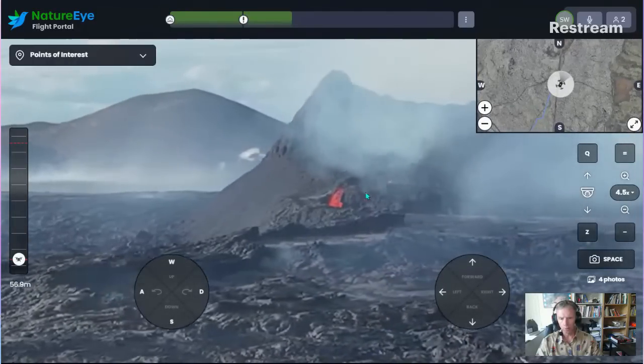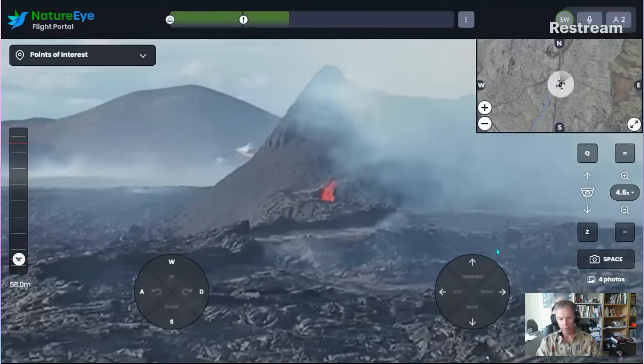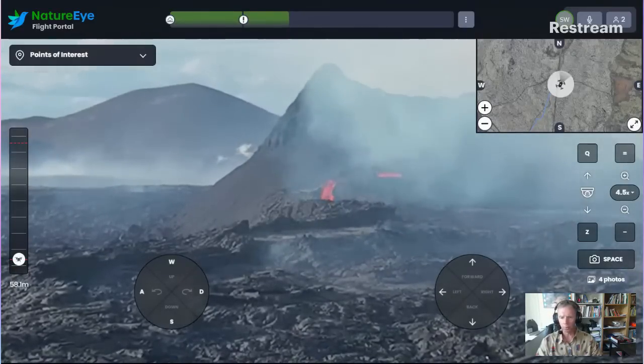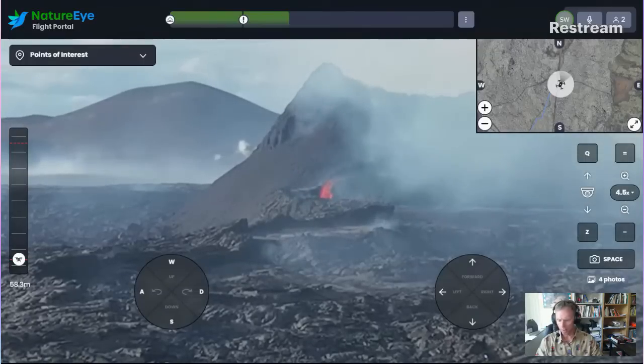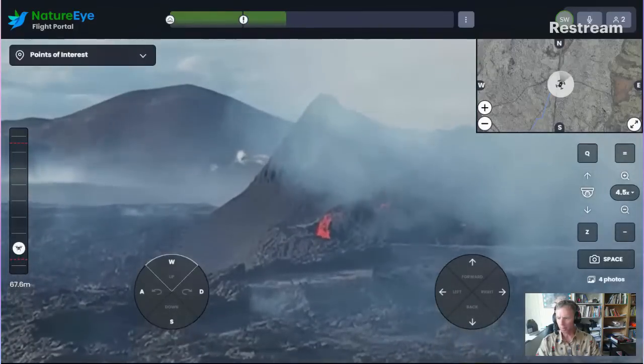So you can see there's an opening at the base of the cone, and the lava is pouring out and feeding this flow field here. If we had a little darker visibility, this would be a little bit more dramatic than during daylight time.